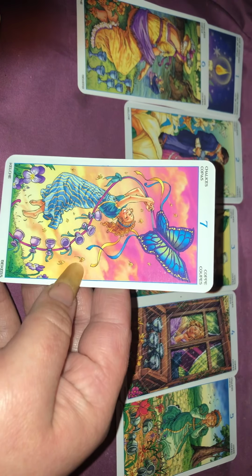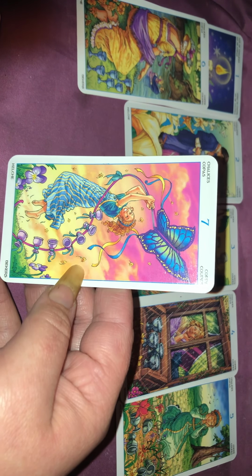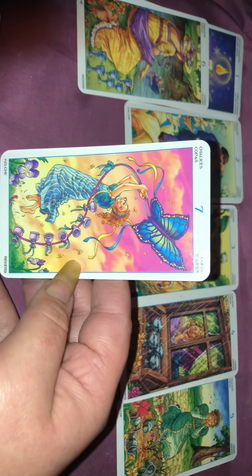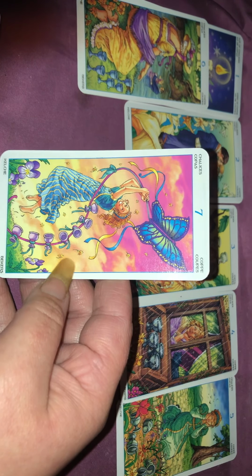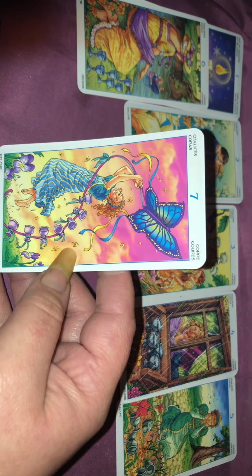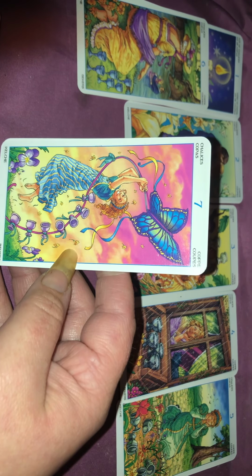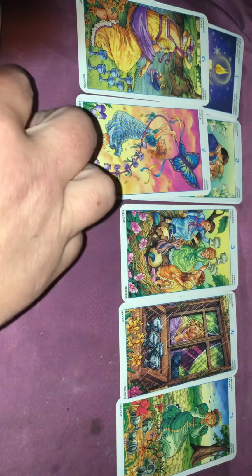7. And they're tied to a butterfly kite. Interesting. Instead of the little bows. Got those. And pansies, I believe. Those are pansies. All kinds of flowers. But she's flying a butterfly kite. That's kind of cool.